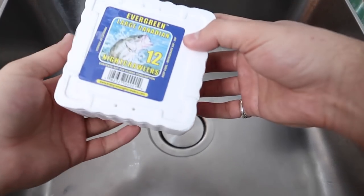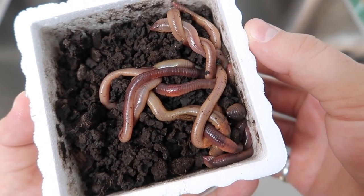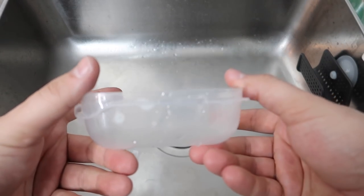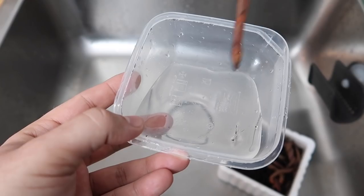All right, everybody. So here are the trout worms. I'm keeping them in the fridge. Beautiful. There you can see them all hanging out. So I just have a designated container I use for my animals. I'm gonna pour some RO water on it. Yeah, we're gonna wash these off.